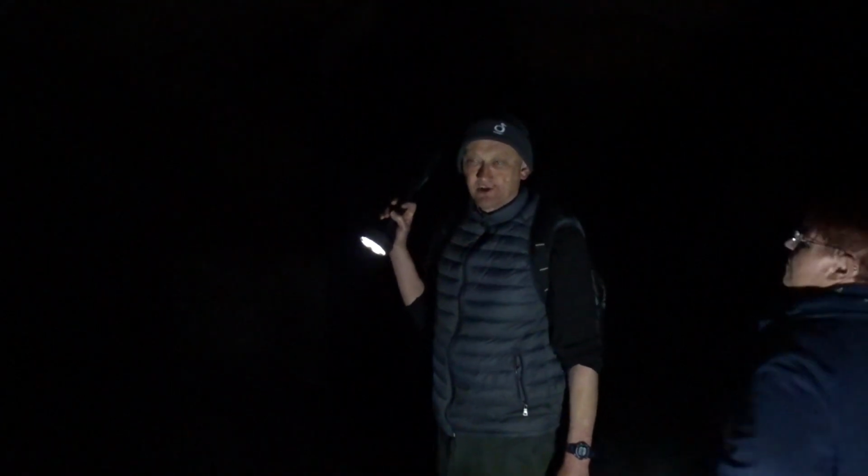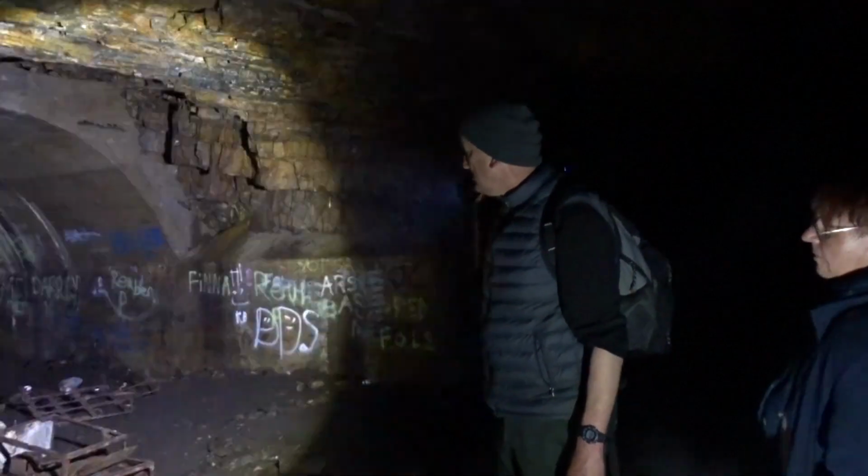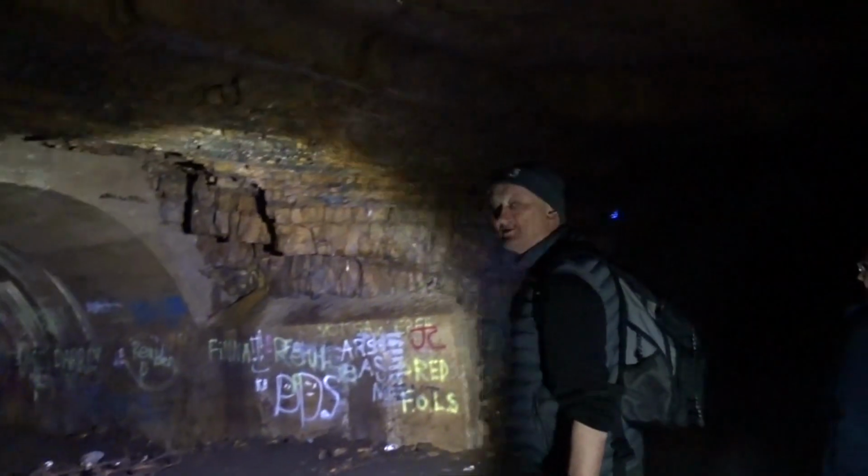I mean, HO8 is in much better condition. Yeah, HO8 has a couple of unfinished tunnels, but it's nothing like this, is it? No, it's not as big as that. Right, so you can see there, one way's lined, the way ahead of us isn't lined.